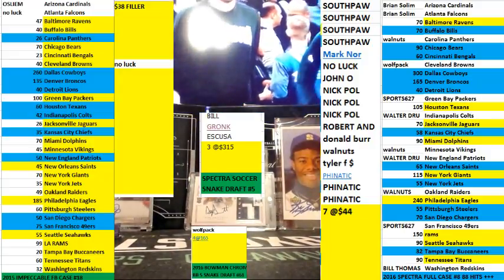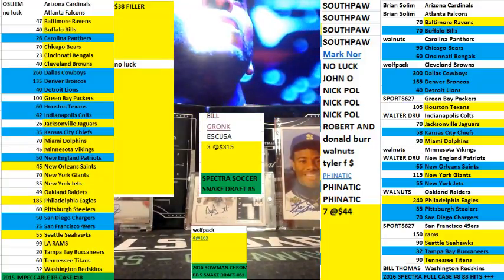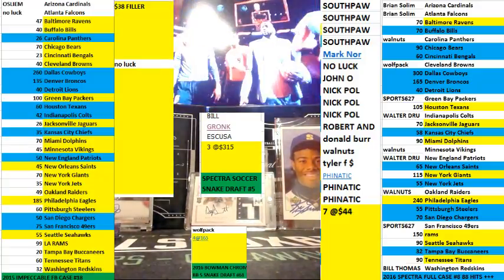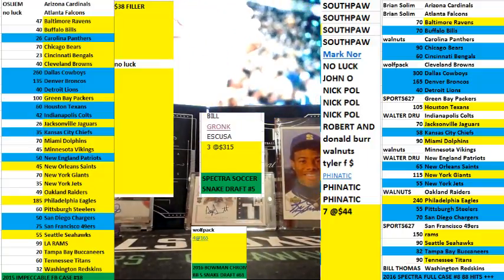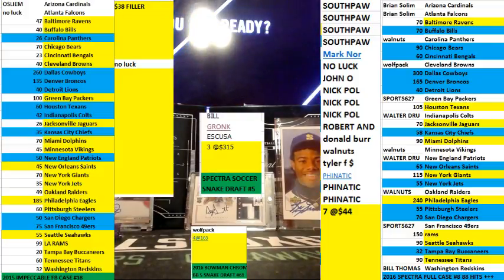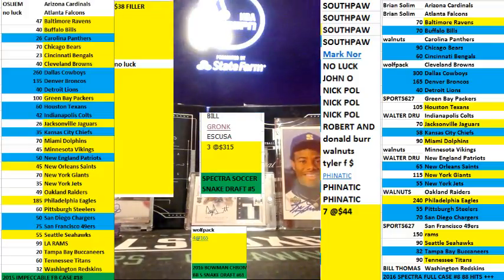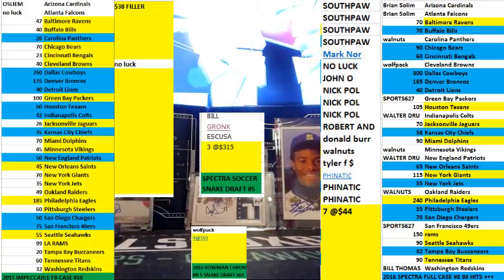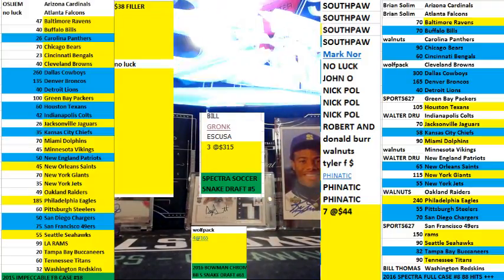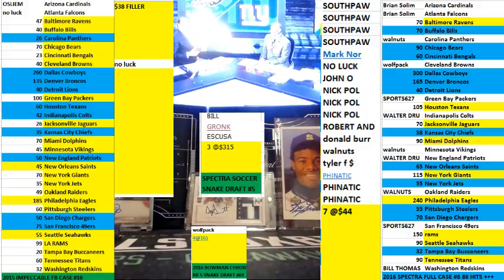Spectra soccer personals, Spectra football personals. I got Impeccable. Probably gonna save those for case breaks. Immaculate baseball, if you're looking for that baseball. NT hockey. Why don't we throw up a box of NT hockey? That'd be kind of fun. Let me get a smaller one going on the left-hand side here. Let's do a box of NT hockey. That sounds fun. Let's throw that up.